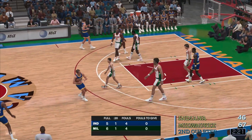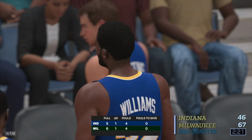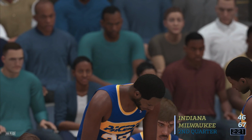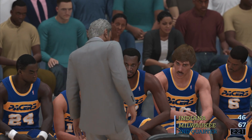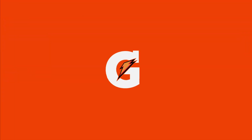Time called here. Indiana decides to chalk it over, coming off that loss against the Nets. Their defense was all spread out, not connected, leaving lots of holes, which the offense was able to exploit. They just weren't communicating, weren't hustling. I'm sure it was driving Coach up the wall.